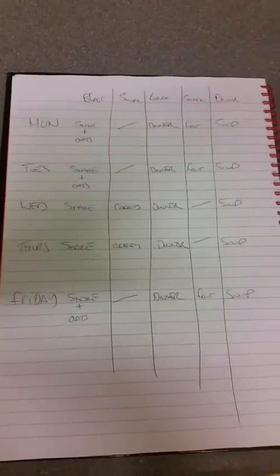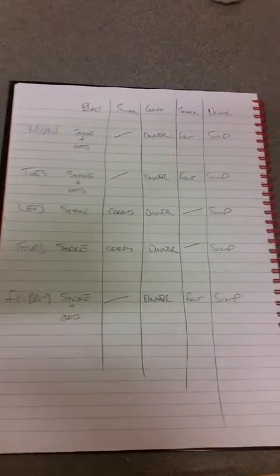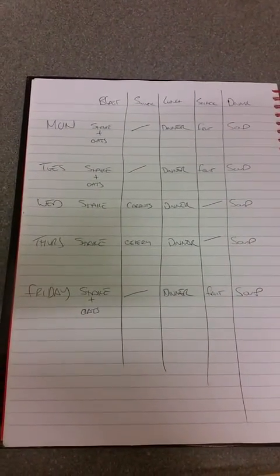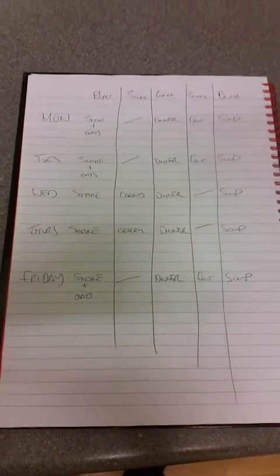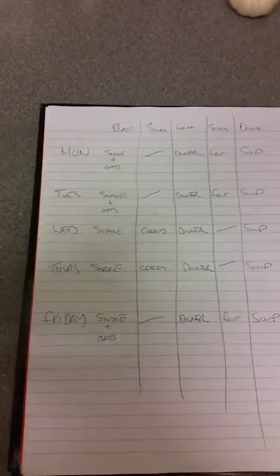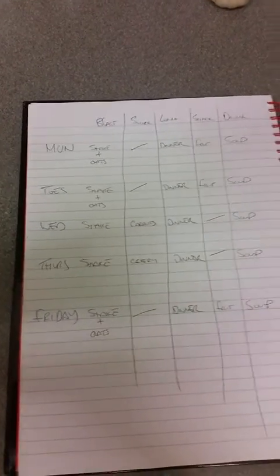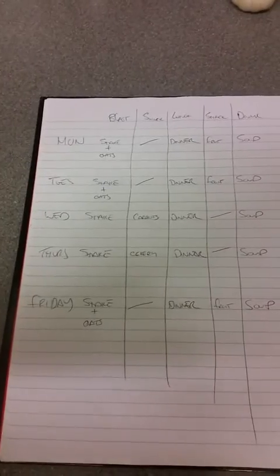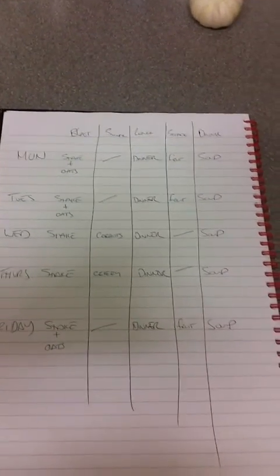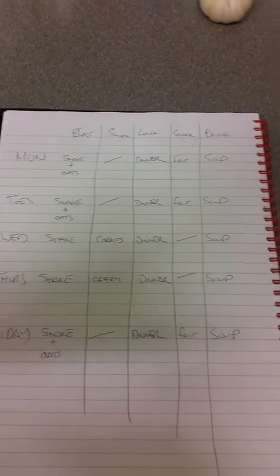So effectively this is just a brief outline of how I plan my meals. For myself, time's an issue Monday to Friday because of the way that I work my shifts, so it's important that I plan this out. As I said before, I have shaken oats for breakfast. On the days that I have oats, I feel like I don't need to snack because that carries me over to lunch. So Monday, I don't have a snack in the morning, but I have a snack in the afternoon.